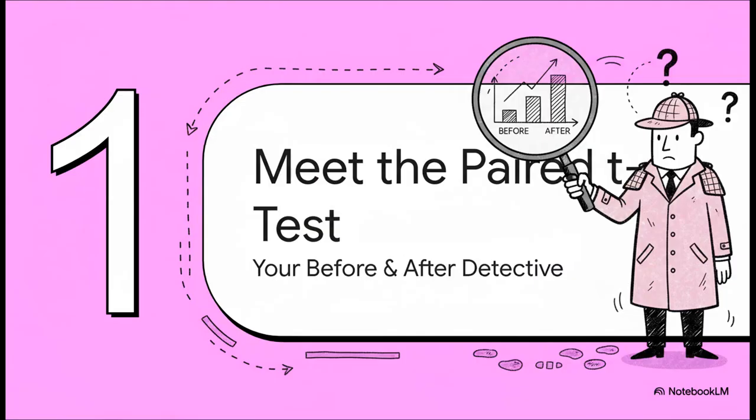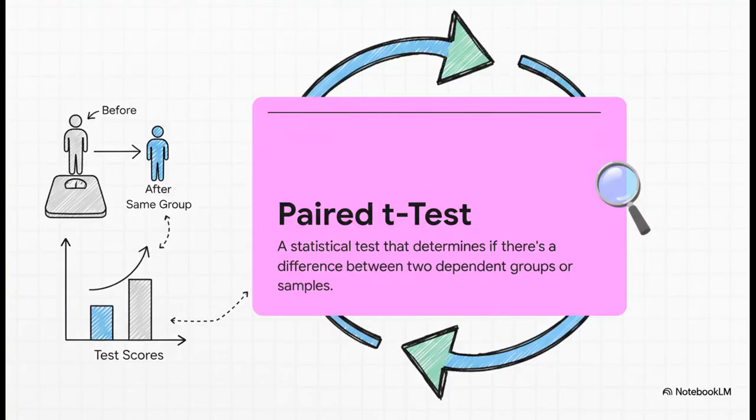So this tool is called the paired t-test. And you can think of it like a detective, really. Its whole job is to help us figure out if the change we're seeing in one group over time is the real deal. Okay, so here's the official definition. The keywords you really got to pay attention to are related groups. This is not about comparing two different sets of people. No. It's about one group, measured twice. So your weight before the diet and your weight after, or your test scores before a new study program and your scores after. It's the same group, just at two different points in time.